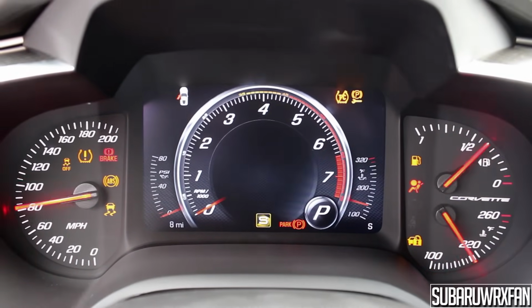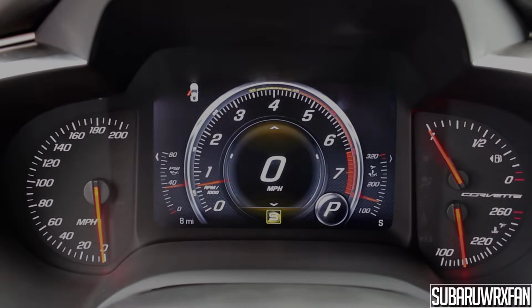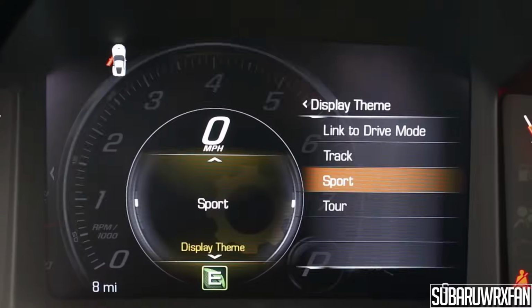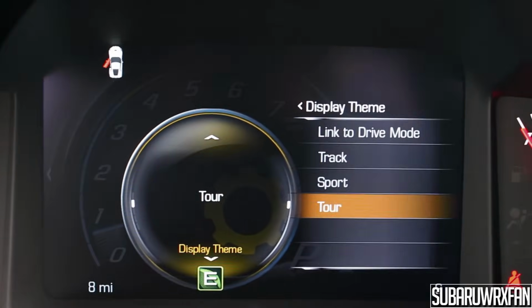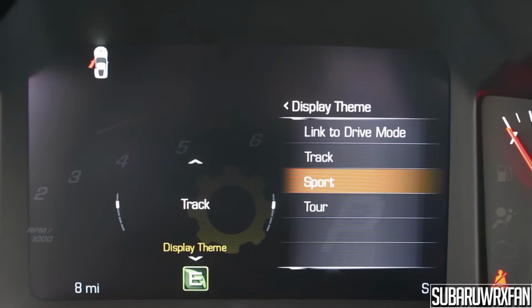That's the next thing we'll talk about. Mostly digital. You have an analog speedometer and an analog fuel and temp gauge there on the right-hand side, but the huge screen in the middle is very high resolution and just beautiful. You can switch up the different configurations for how you want your RPMs displayed, and it has different modes depending on which traction control mode you're in. It's a really cool system, very customizable and very nice.